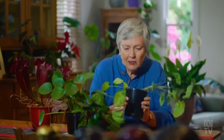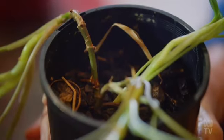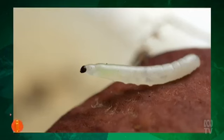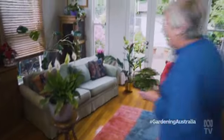It's beneath the potting mix surface that the damage is happening with the larvae. They live under there, they chomp away at the plant roots, they even get into the stems of the plants, and they have an insatiable appetite. How do these little critters even get into our home? Well, it's through no fault of our own.